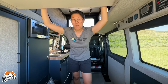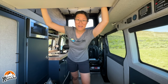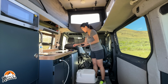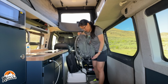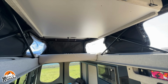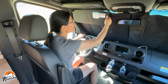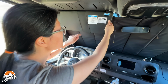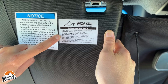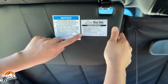It has been an incredible 48 hours so far. Now it's time to see what it's like to go urban camping in this pop-top camper. Let's reference our driving pre-check. Top locked. Captain seats are forward, no shore, no propane, tire pressure. Okay. All good.